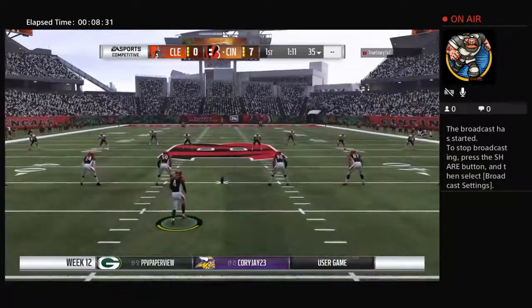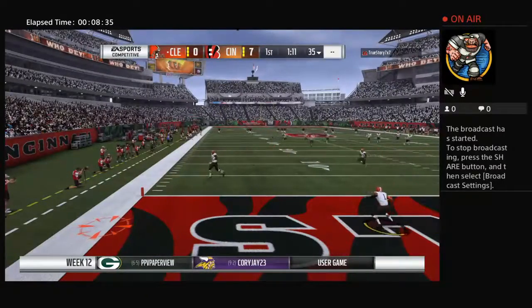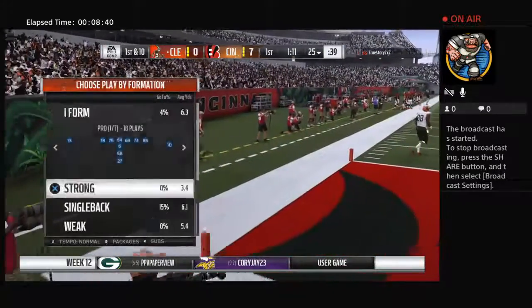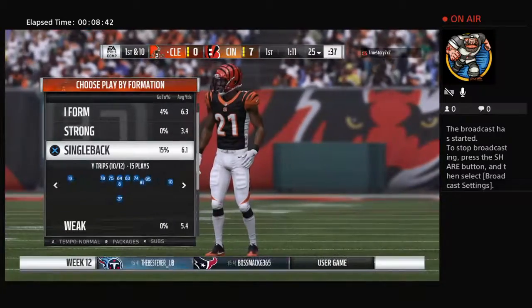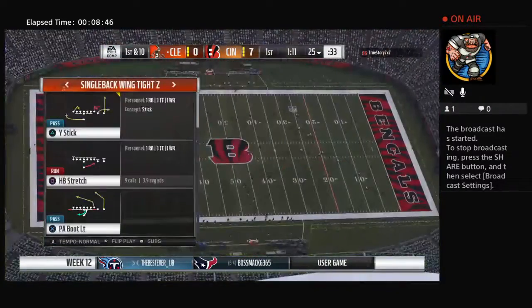Bullock out now to kick this one away. And that one carries out of the side of the end zone for a touchback, so that will come out now to the 25-yard line. And the Browns getting set to go.